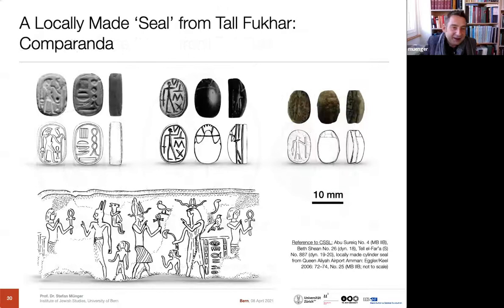So the iconography of the Fukhar seal might have its prototypes in graphic renderings of a standing figure holding an ankh. This motif can be encountered throughout the later Bronze Ages. You see the examples in the upper row. And also a similar gesture can be seen on a locally made cylinder seal found in the debris of the Ilbi Temple in the Amman Airport area.